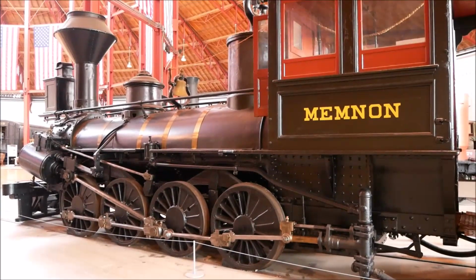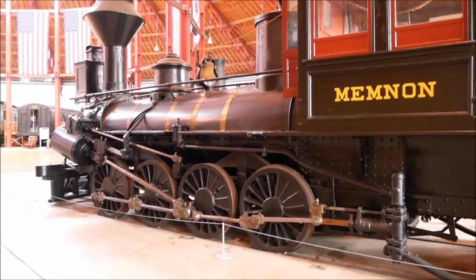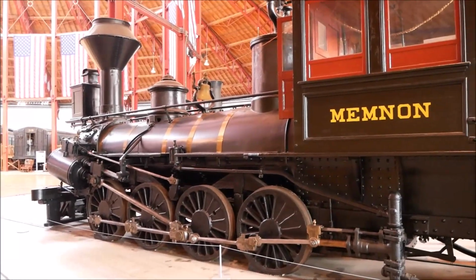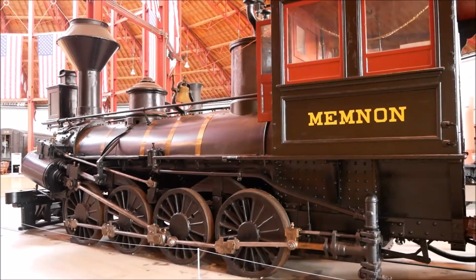Okay, this is an 1848 Newcastle 0-8-0. And I gotta be careful because it's Saturday morning and there's a lot of kids running around in here. So I'm trying to just film what I can.